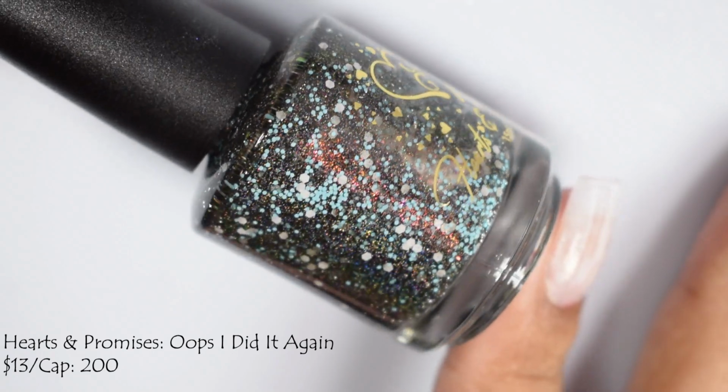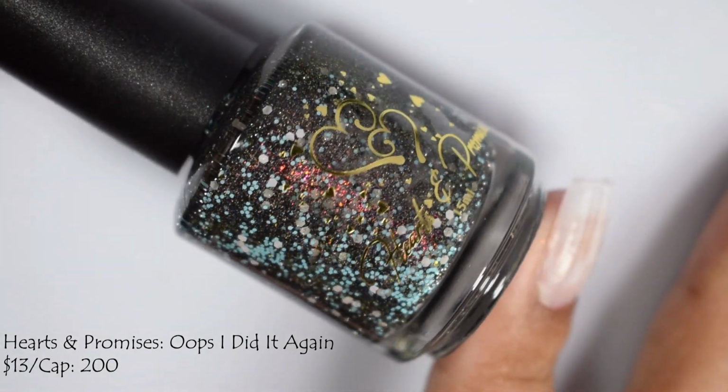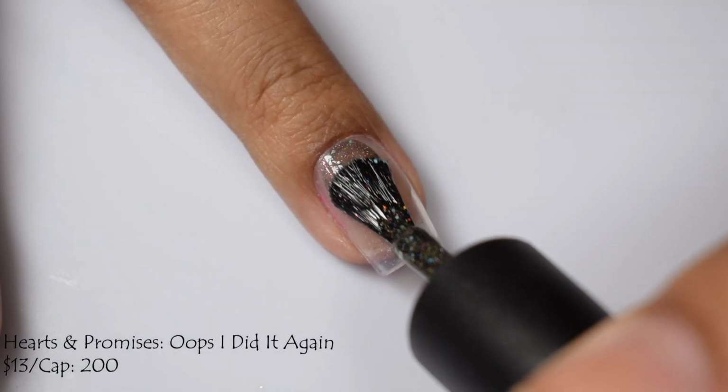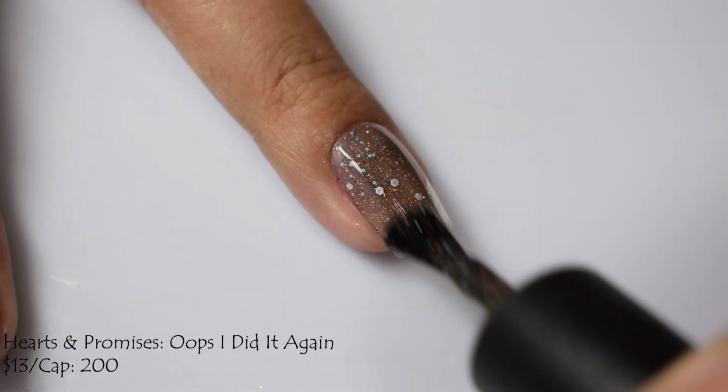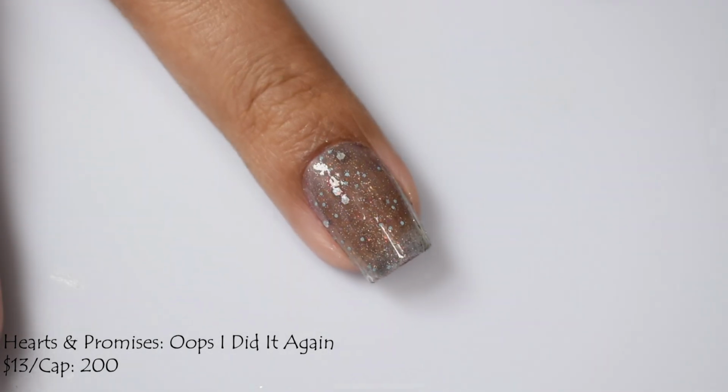And Hearts and Promises brings us Oops, I Did It Again. This is a dark silver holo base loaded with aqua hex and pink chiffon hex glitters, as well as silver reflective glitter and aurora shimmer. This one's $13 with a cap of 200.